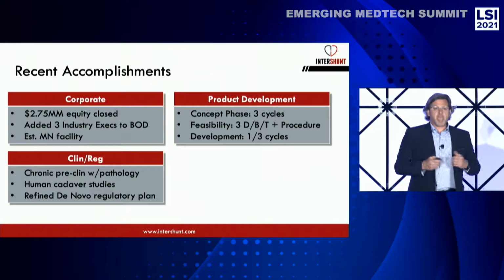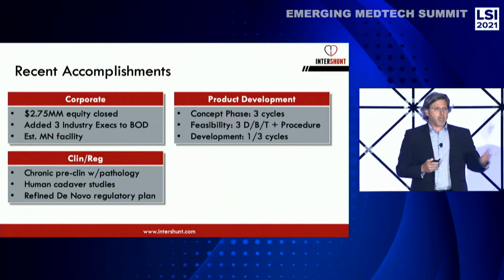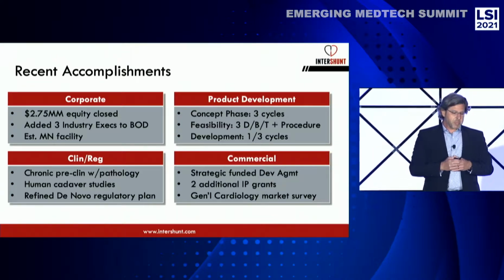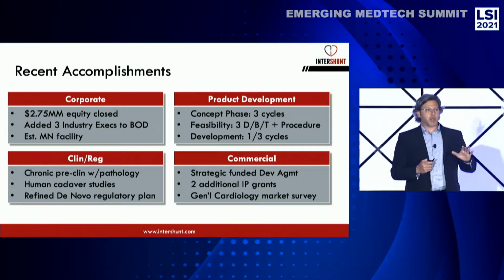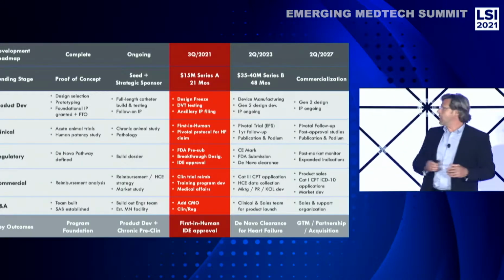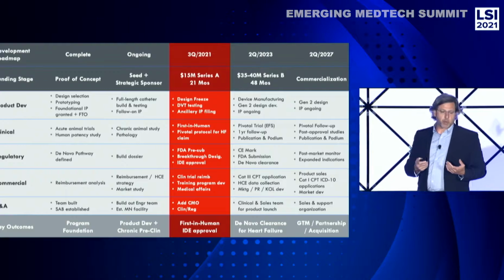On the ClinReg side, we have completed the preclinical testing, and we're in the process of doing human cadaver work. In fact, that's happening today. And refined our de novo plan. And then on the commercial side, we have entered into a strategic research agreement. We've gotten 2 additional IP grants and completed some general cardiology market surveys to understand our call points when we take this to market. We are currently, to the column immediately left of the red column, completing that this summer, where we will have the completion of all of our preclinical work.